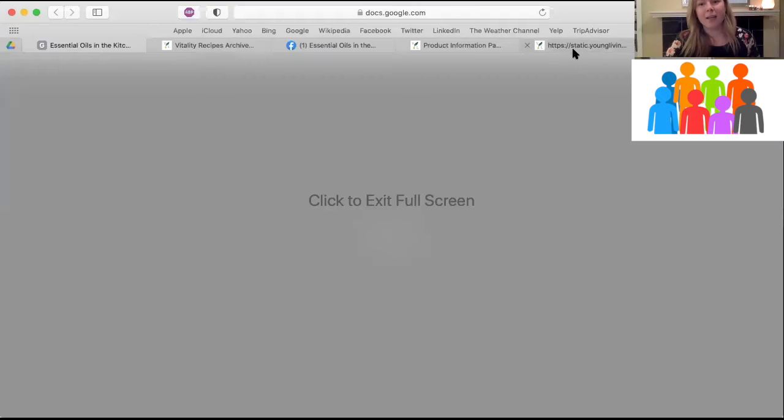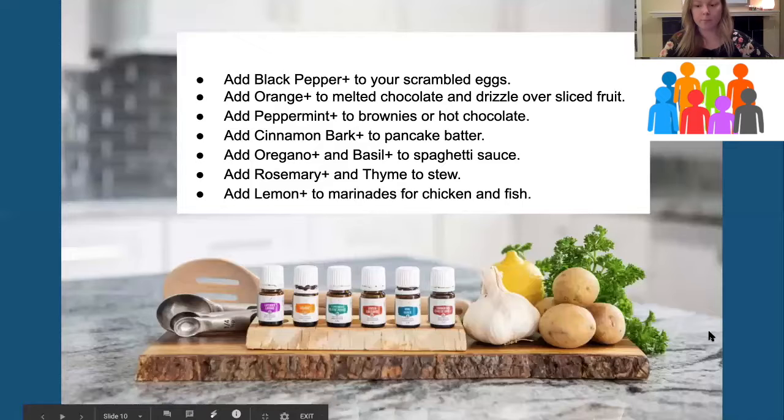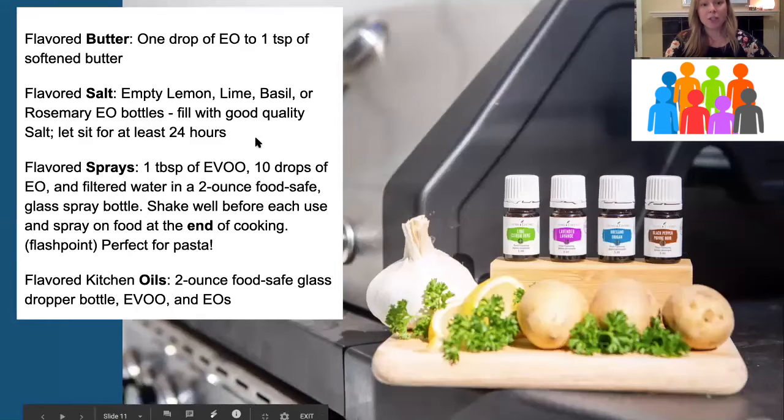I'm going to go back to sharing the screen and see what we have coming up next. And that is some suggestions of different things that you can do. So flavored butter. 1 drop of essential oil to 1 teaspoon of your softened butter. I just described 2 ways that I do that. There's several that you can do. Flavored salts. This is an awesome one. So take any of your empties that you may have.